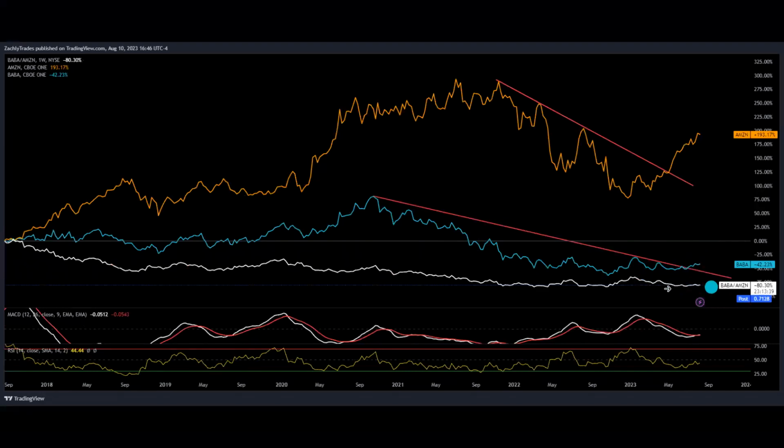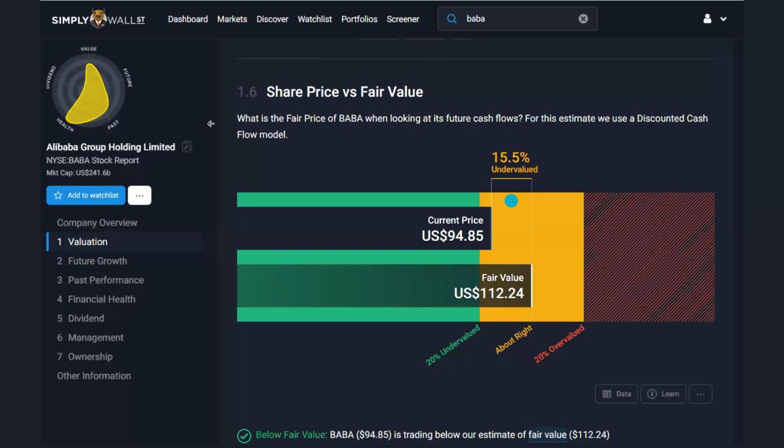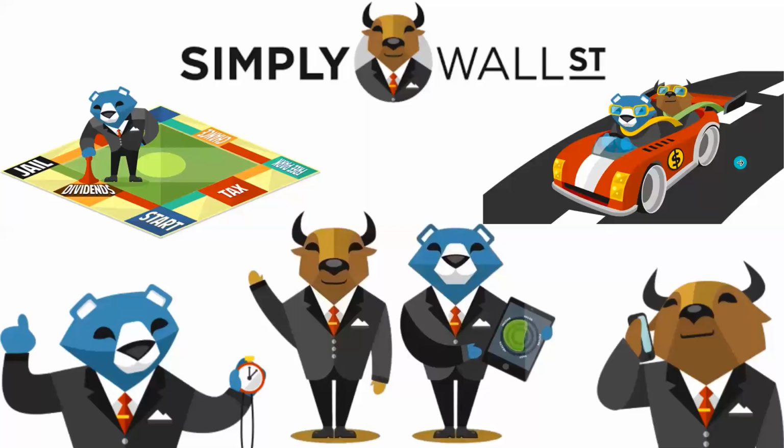And then this white line here is the ratio chart. And look at the weekly MACD. Okay. This is a weekly starting to curl up. Very important. Right. And as I mentioned, we're going to hop into Simply Wall Street and take a look at some of the fundamentals. It appears that it's still undervalued even after its recent rally due to earnings.